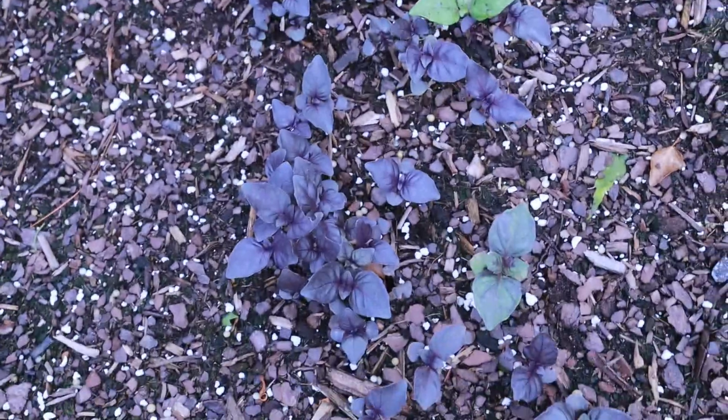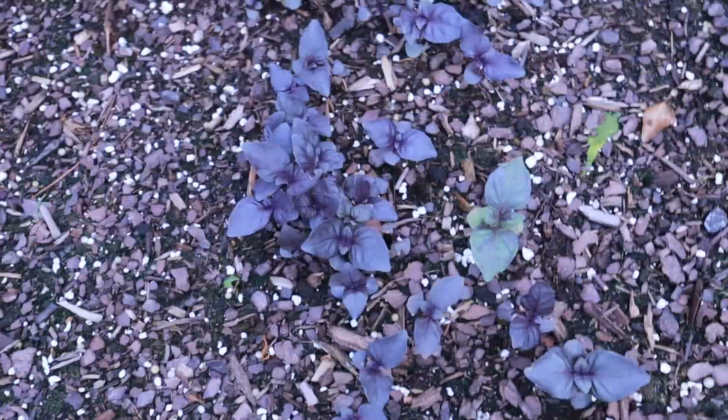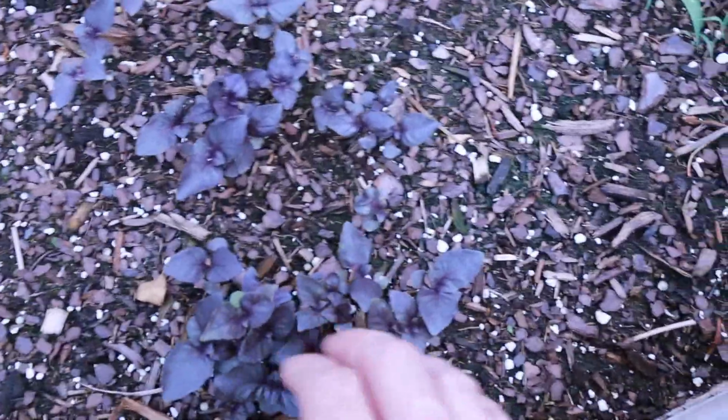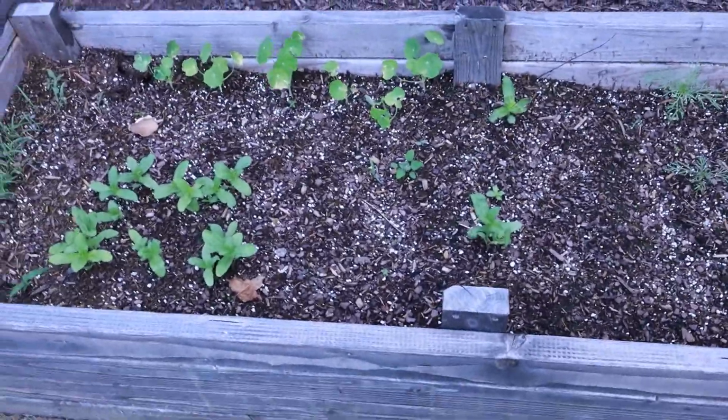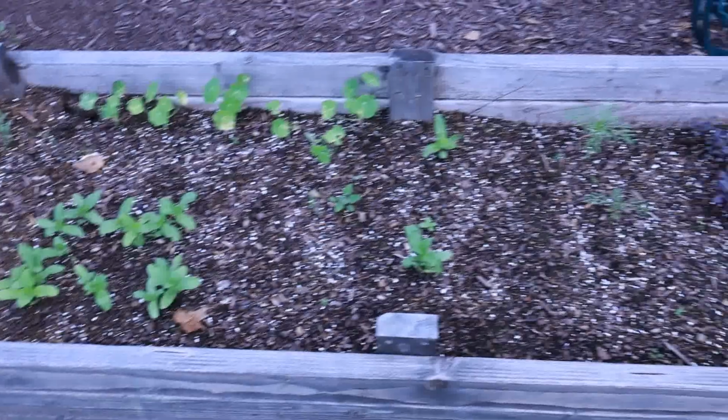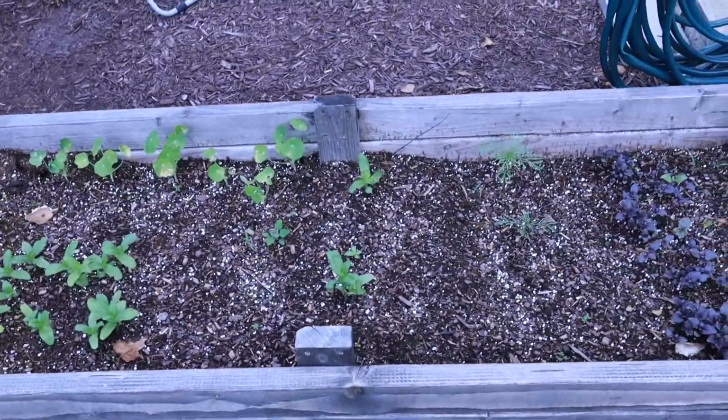This is actually from a free packet. When you order from Baker Creek Seeds, they always send you one free packet of seeds, and this was a free packet of purple basil, very pretty. So that's what we have here, and some more lemongrass growing over here. I guess this is going to be kind of our herb garden. I would like to plant a few more things. Maybe next year we'll grow some more herbs in there. But very happy with that.